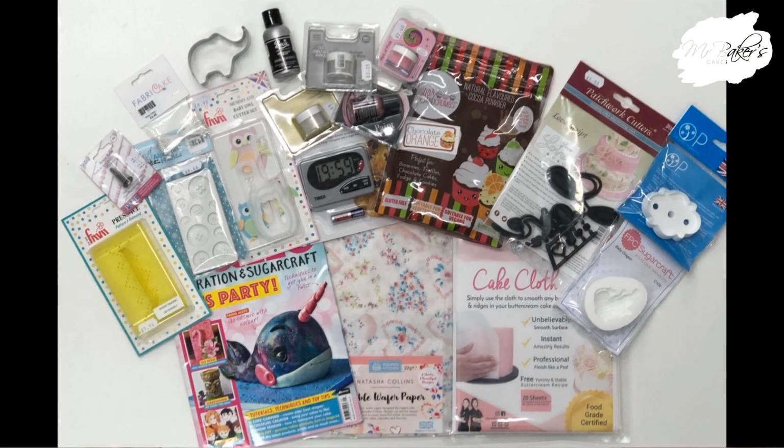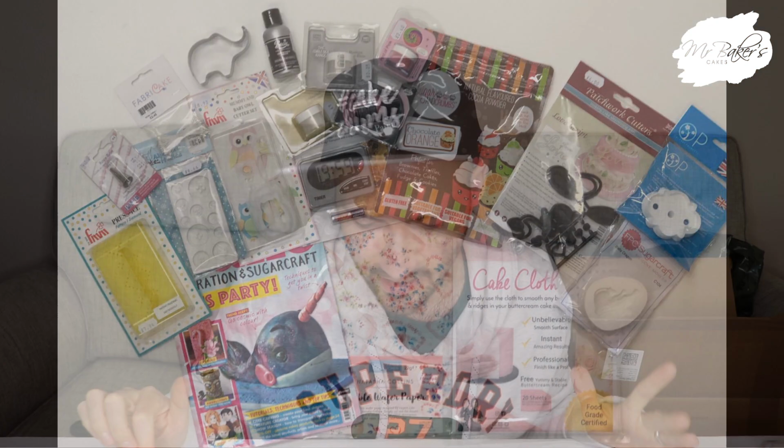So having had a quick count, I think we've got about 19 products in the box today. Definitely very exciting opening it for the first time and seeing what you get. A real range of things as well. So if you're someone who is just starting out with cake decorating, doesn't have much in the way of kit and wants a quick way to build it up, one of these mystery boxes could be perfect for you. And what's also great is there's such a broad range of bits and pieces here.